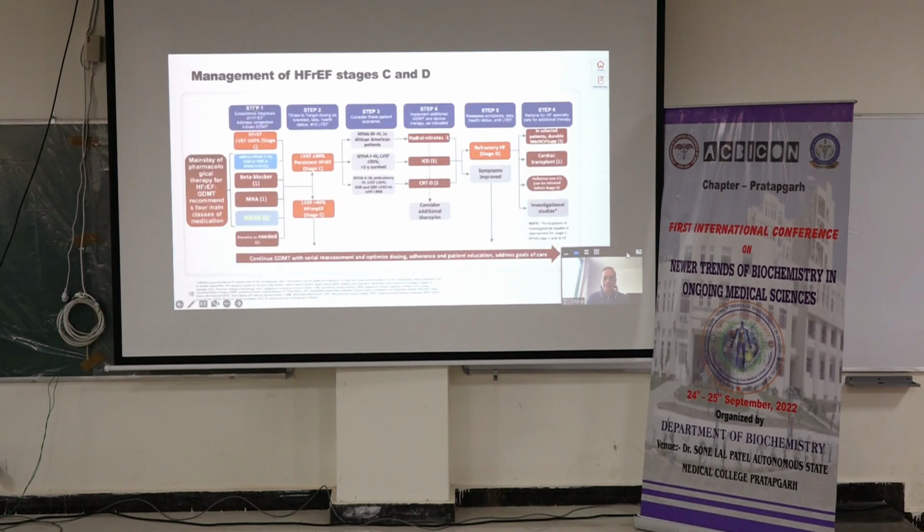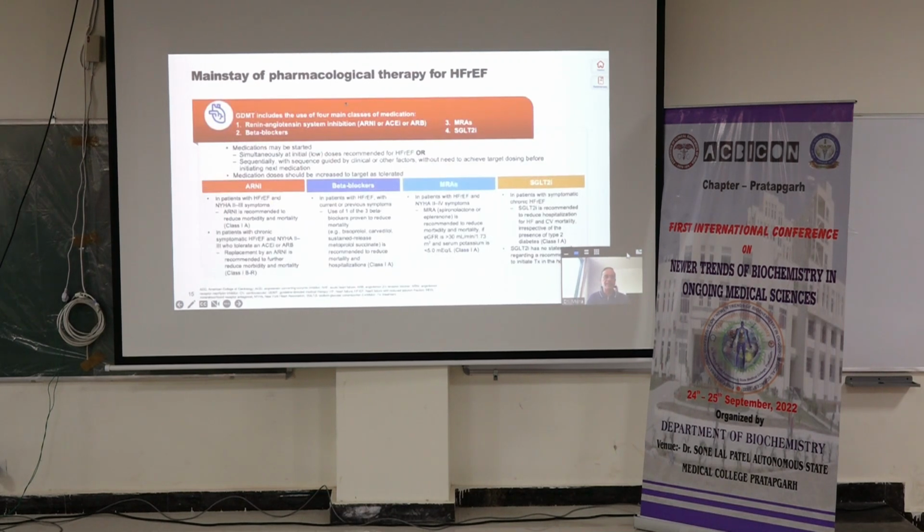So guideline-directed treatment says that these four are the basis and should be given, and they have shown remarkable improvement in morbidity and mortality. The first one is the renin-angiotensin system inhibitor, which includes ACE inhibitor or ARB. Second is beta blockers. Third is MRAs, which are mineralocorticoid receptor antagonists. And the fourth is SGLT2 inhibitor, which is sodium glucose cotransporter 2 inhibitor, which includes empagliflozin and dapagliflozin.